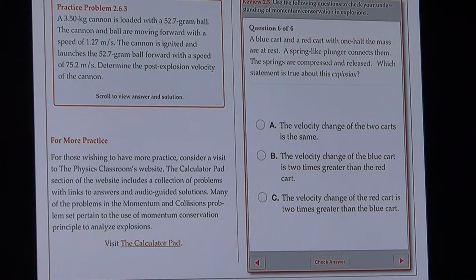Okay. A blue cart and a red cart with 1/2 the mass are at rest. A spring-like plunger connects them. The springs are compressed and released. Which statement is true? So this time we're talking about the velocity change. A. C? Oh, dang, those are different ones. Yay. The velocity change of the red cart would be 2 times greater than the blue cart. Technically, aren't they both pushed with the same amount of change? They're pushed with the same amount of force, but if you weigh less, your velocity will change by more, because you would go faster if you weigh less. Okay.